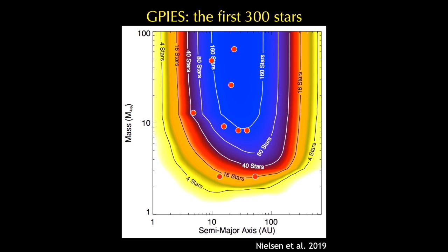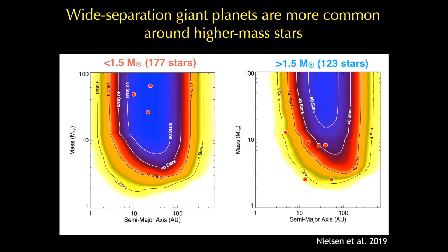And by careful analysis of this, we can try to work out what the underlying distribution was actually like. And so, for example, one of the tricks we can play is to break things up by stellar mass, break things up by the mass of the host star. So I'm just going to move everything that's above 1.5 solar masses, anything bigger than 1.5 times the mass of the sun, move all the stars, all the objects around them to the right, and everything below that line, below 1.5 solar masses to the left.